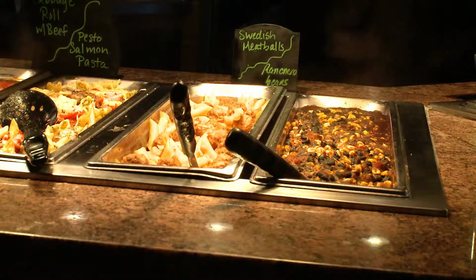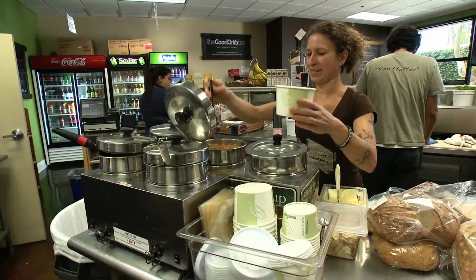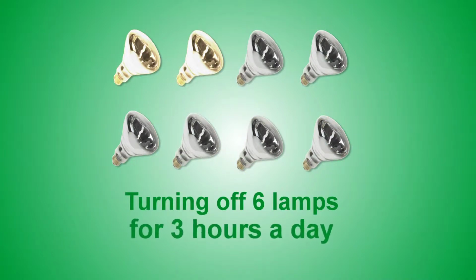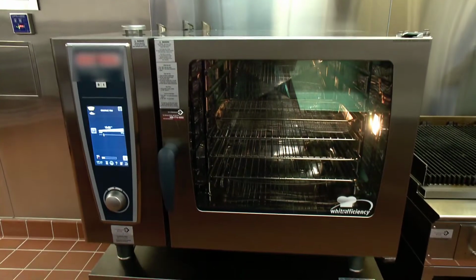Coffee makers, steam tables, heat lamps, and other miscellaneous appliances should be turned off when not in use. For example, turning off 6 heat lamps when not in use to maintain safe food temperatures for 3 hours a day in an 8 heat lamp setup can potentially save you up to $1,100 a year. Finally, make sure to find energy efficient appliances. Make sure to look for the Energy Star label.